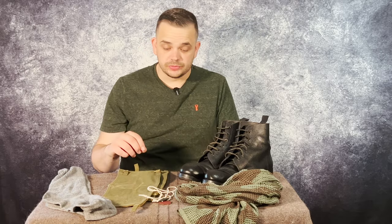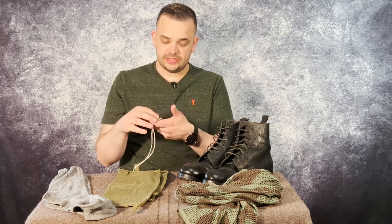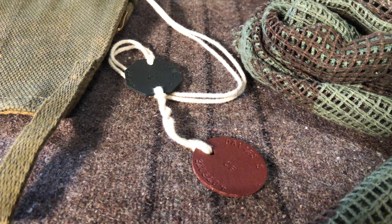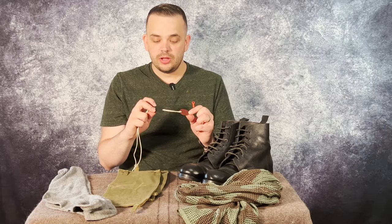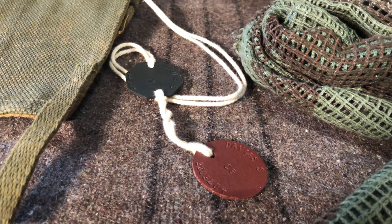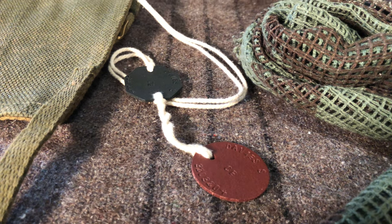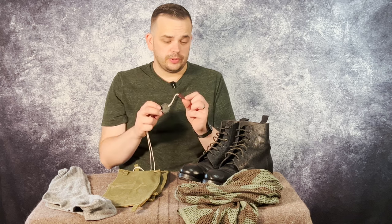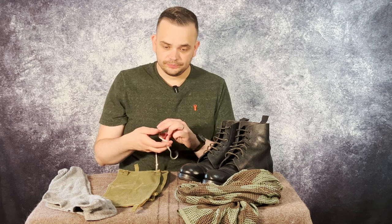We have a few more items here, starting with these. These are fibre identity discs introduced in 1916. Two fibre discs. Each disc has a service number, my surname and first initial, and my religion on there as well. In the event of the worst happening, the one disc would stay with the body and the other would be taken away to inform family and so forth.